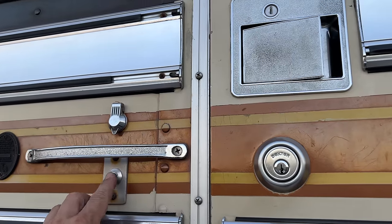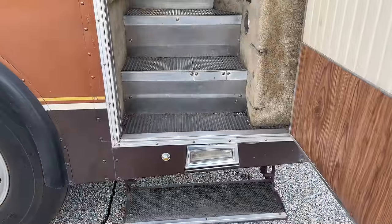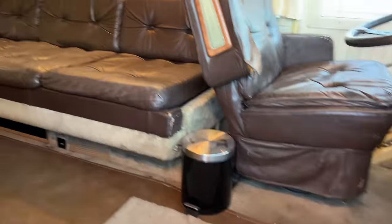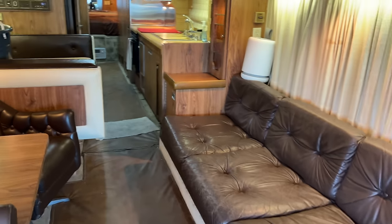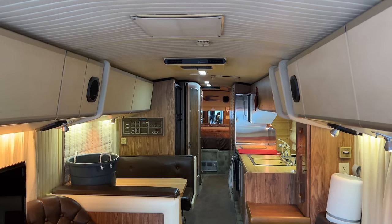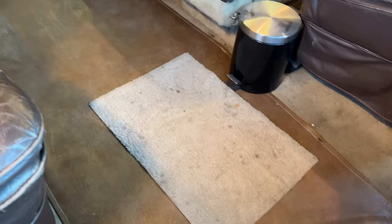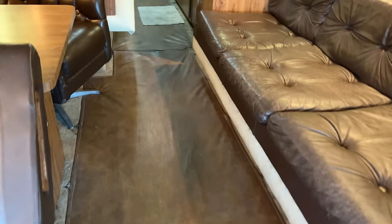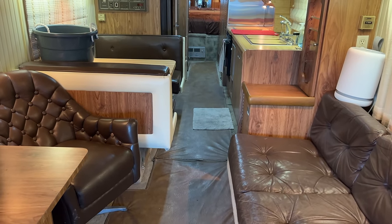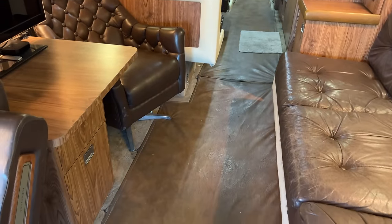Let's ring the doorbell. Go inside. The bus is pretty much original since 1985. I haven't changed anything. The previous owners kept it in pretty decent shape. Spanning the entire length of the bus is a piece of leather or vinyl that covers the carpet, making it very easy to clean. These do just hook to the floor and they can be removed easily.